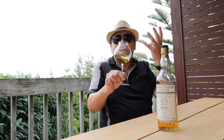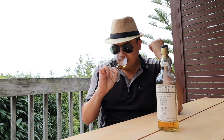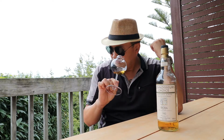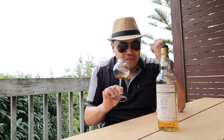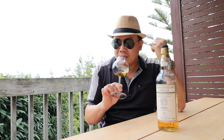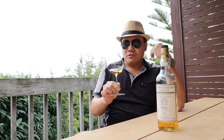It's got a deep honey note to it as well. A deep honey note. Brown sugar syrup. And as I start to nose it more, it starts to breathe more, I'm getting some orange marmalade. Absolutely delicious nose.